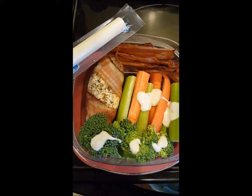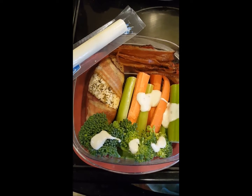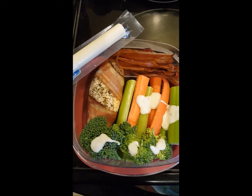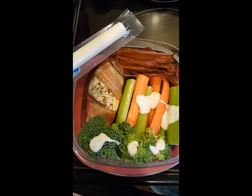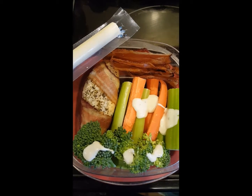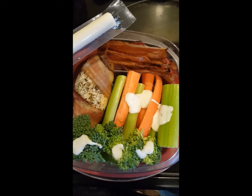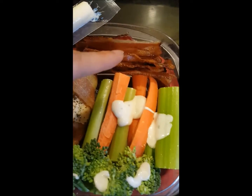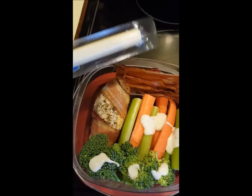So Monday night and Wednesday night, I like to have their lunches already made ahead, so all I have to do is put it in their lunch boxes and we're ready to go. This is going to be Robert's. There's some raw broccoli, celery, and carrots with some ranch dressing already on it, and then the chicken wrapped in bacon, and some extra bacon that I had, and a string cheese.